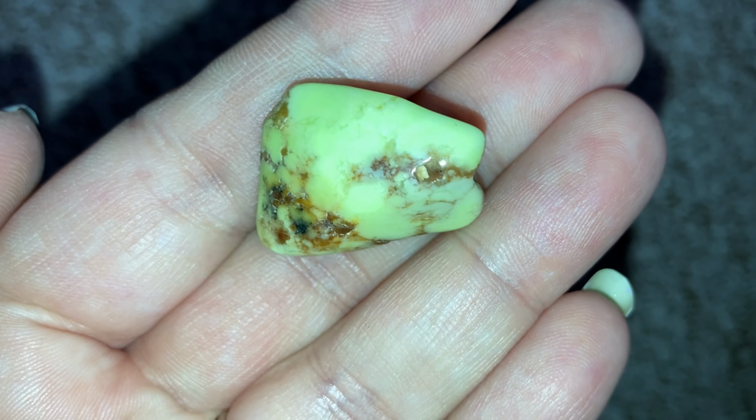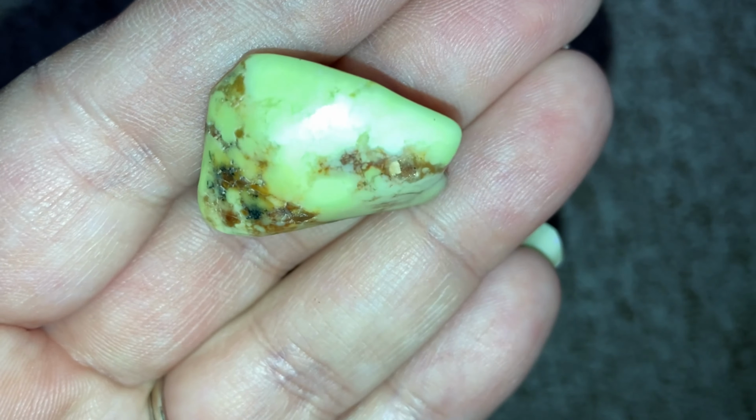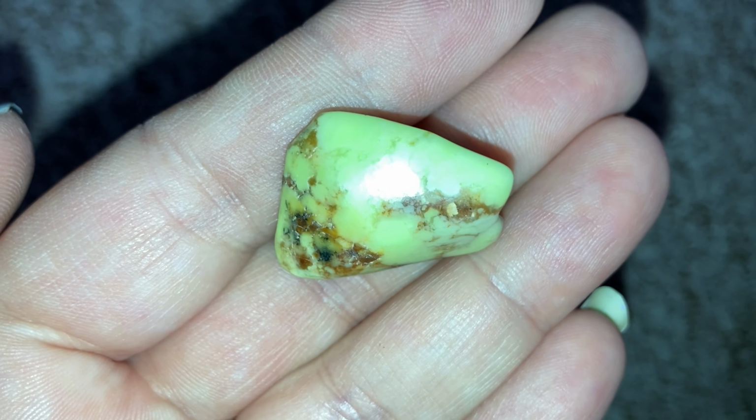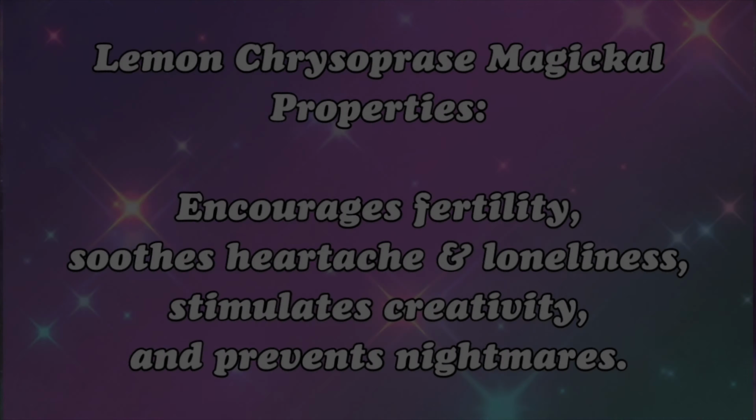So there we go, that looks really, really pretty. As you can see, it's got that lemony colour, and it's sort of got orangey, browny sort of little markings on it as well.